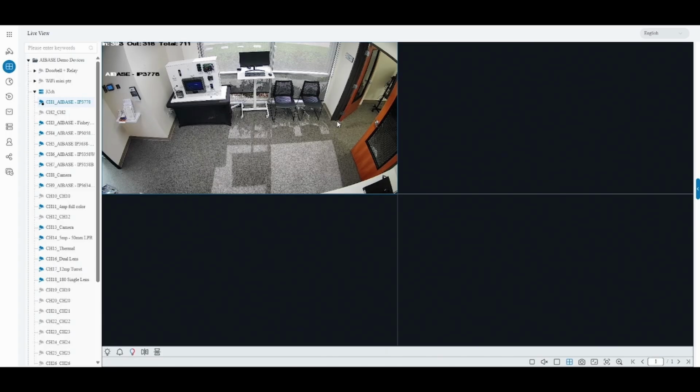So you can do that. You can open up multiple pages. You can view 4 at a time, and also take snapshots, listen to audio, digital zoom. All of that can be done from here.